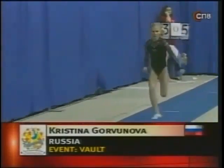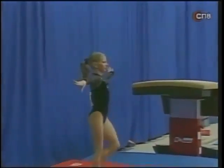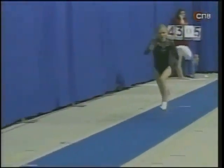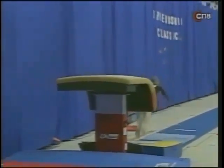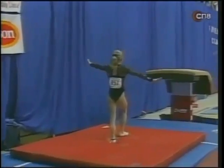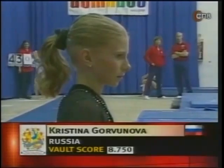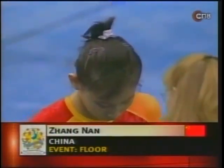And we swing around to the vault. Kristina Gourvanova of Russia. Nice Yurchenko layout, tiny step on the landing, and of course this is just the building years for these athletes. 13 years old. She'll be working up in the next few years to much more difficult skills. But right now she's working on that good form, keeping her legs together, legs straight. So Russia has brought across the pond two 13-year-olds and a 10-year-old, who you'll see in just a moment. Gourvanova's score, 8.75. Now to one of the stars of this meet, an accomplished international competitor from China, Zhang Nan.